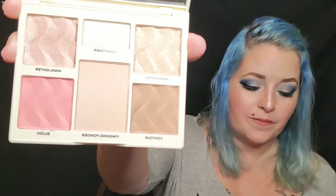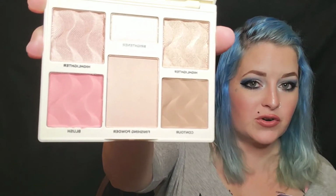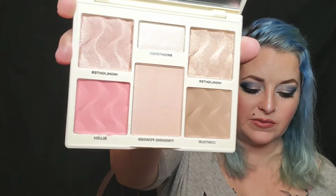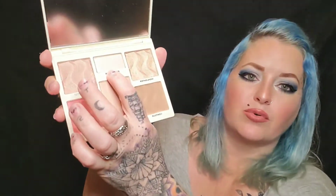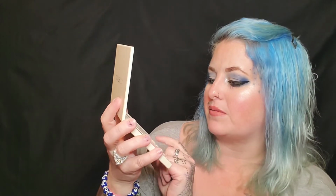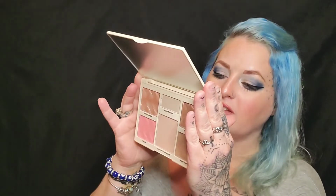This is the Perfector Face Palette. There we go. 6 must-have complexion essentials and 1 travel-friendly palette. So this retails for $45. It says brightener, highlighter, blush, finishing powder, contour, and highlighter, another highlighter. So that's neat how it tells you what each one of them are. And then again on the back you have the names of everything. Again, I'm not swatching this because I'm not sure what to do with it.